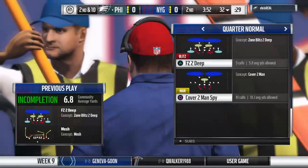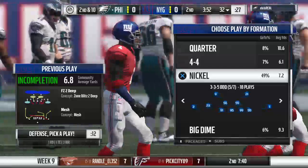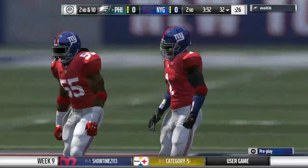If someone's trying to throw the ball and you can put pressure on them and make it tough, that's only going to help your defense. Yeah, he's been hurried. He got rid of it before taking the hit, but incomplete. And on 2nd and 10 now.